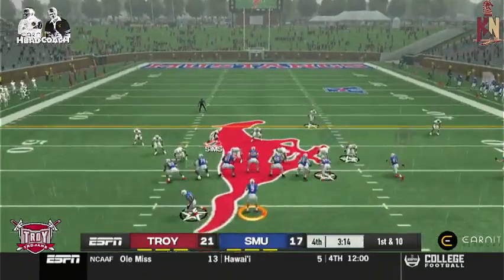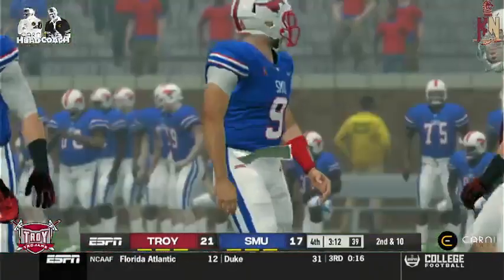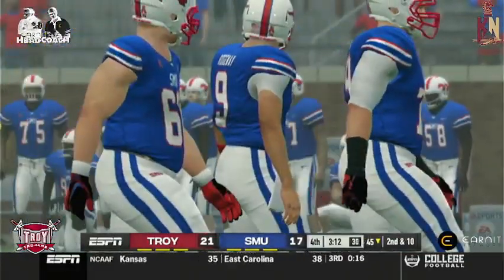Here we go. Quick strike, and he drops it. I'm not so sure he made the best decision that time. That was a pretty tight area he was trying to throw that one into.